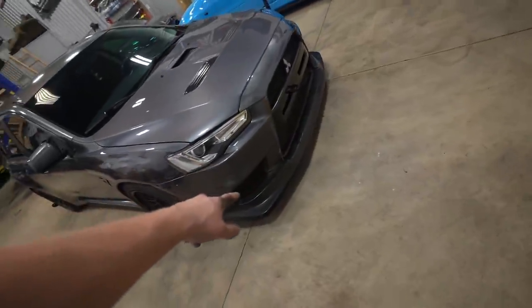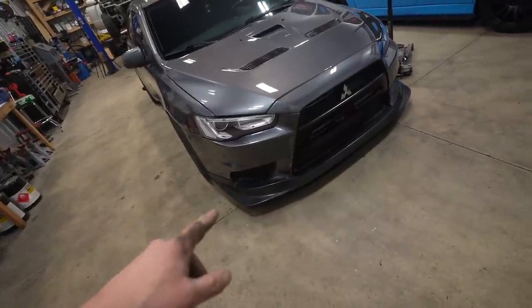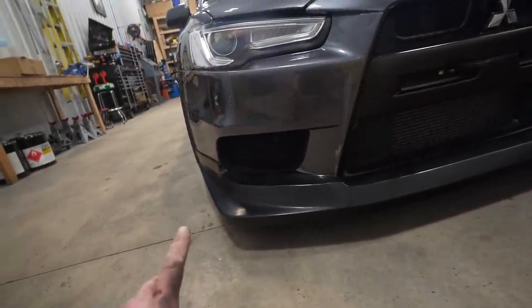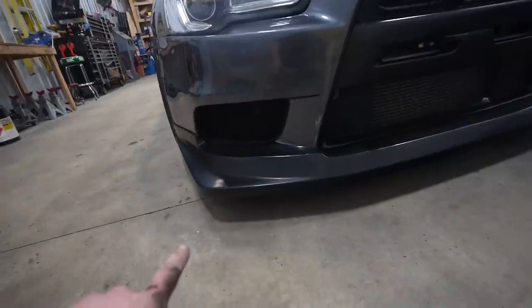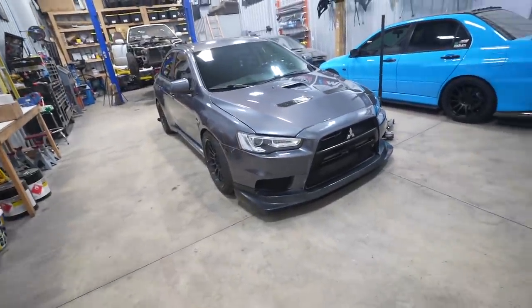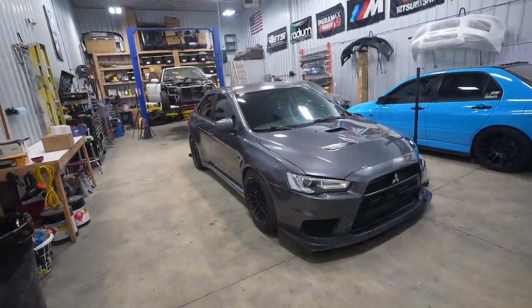And then we have a nice front lip to spray. I think that's called the VR style or VT style. That's what it looks like. It's a nice big boy. I love this lip, but the only downside is it looks ridiculous if you don't paint match it. So we're gonna have to go ahead and get that paint matched as well, and it'll flow very, very nicely. I didn't end up grabbing skirts. I was gonna do Vara skirts, but they're so damn expensive.